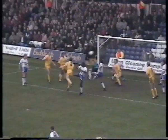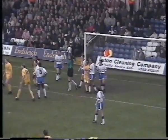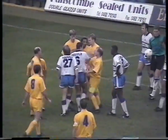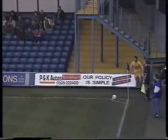Julian Summer under pressure there, didn't get it away at all. Handball. The referee's pointed to the spot. Kerry Hughes, the offender, I'm sure. The header came in from Simon Grayson. There's a little bit of argy-bargy going on there, but a penalty it is.